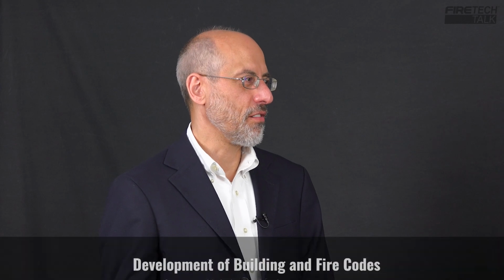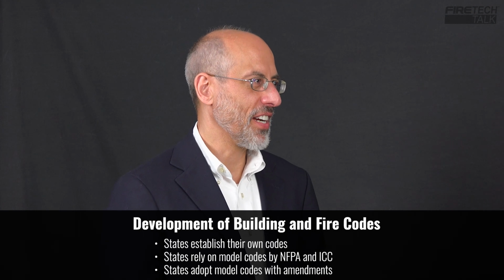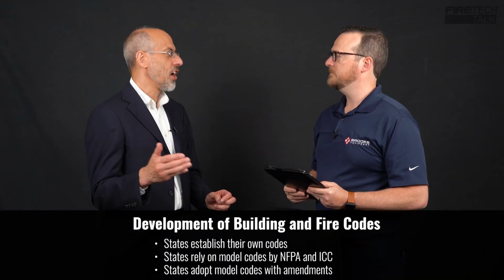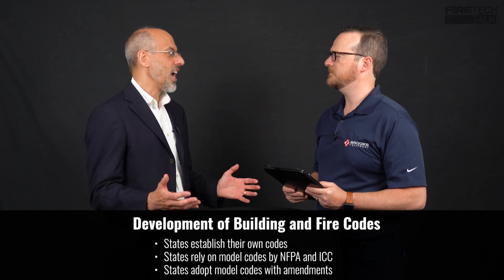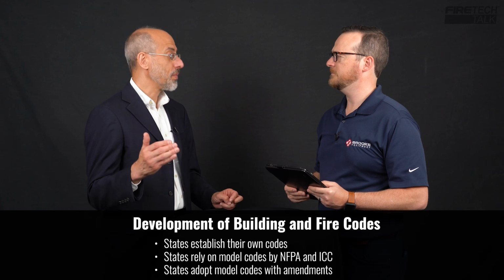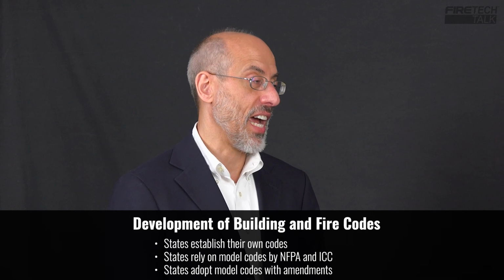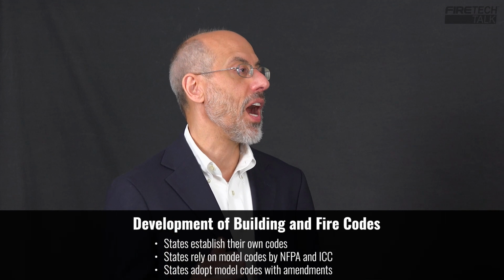So in many countries around the world, the national or federal government sets the minimum fire protection standards. That's not the way it works in the United States. Every state, and in some cases localities within states, are responsible for developing their own building and fire codes. That's a lot of work for all these states and municipalities to develop their own building or fire codes. So they rely on these things called model codes that are developed by private organizations like the National Fire Protection Association or the International Code Council, which develops model codes, right?